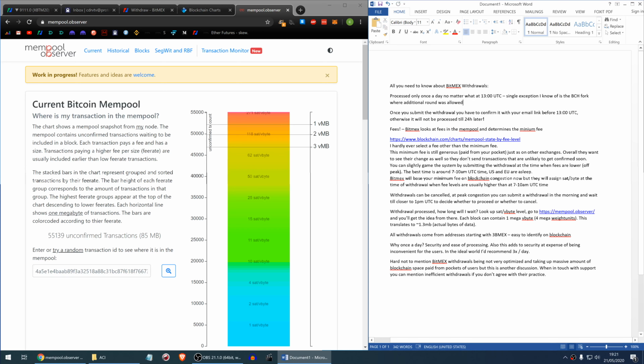BitMEX withdrawals are processed only once a day, no matter what, at 1 p.m. UTC time. The only exception I know of was the Bitcoin Cash fork, when an additional round was allowed because BitMEX didn't want to deal with the fork. Once you submit the withdrawal, you have to confirm it with your email link, and all this has to happen before 1 p.m. UTC, otherwise you will get delayed by 24 hours.